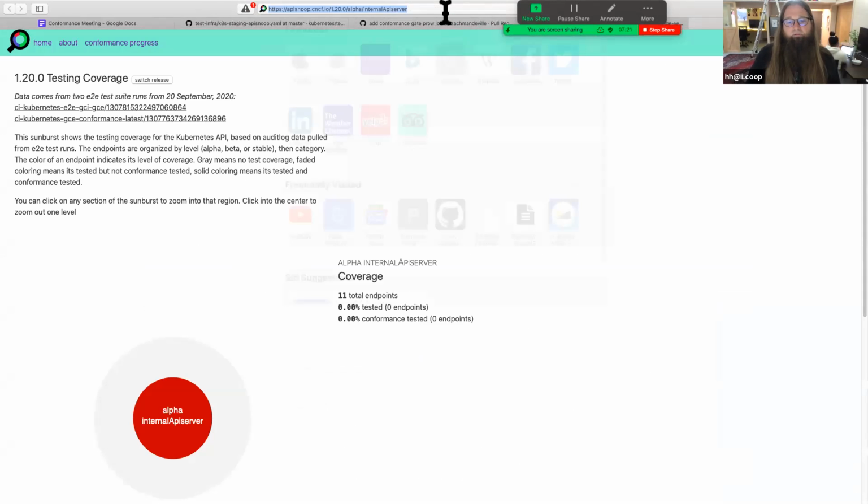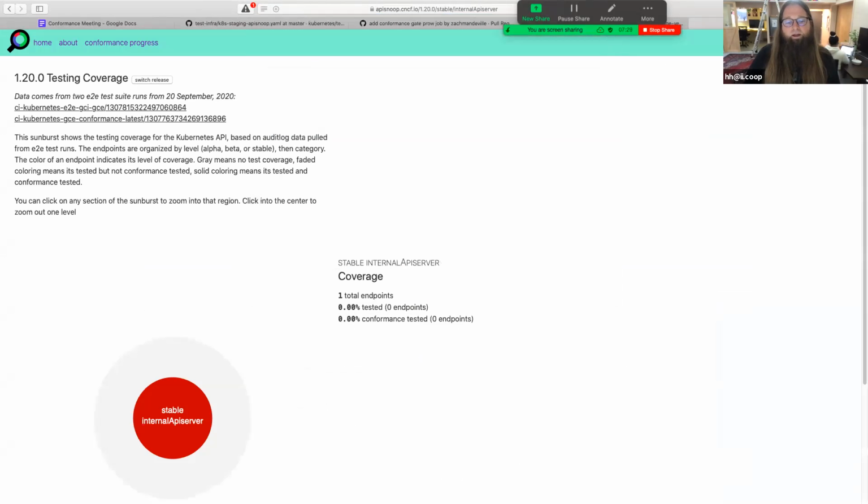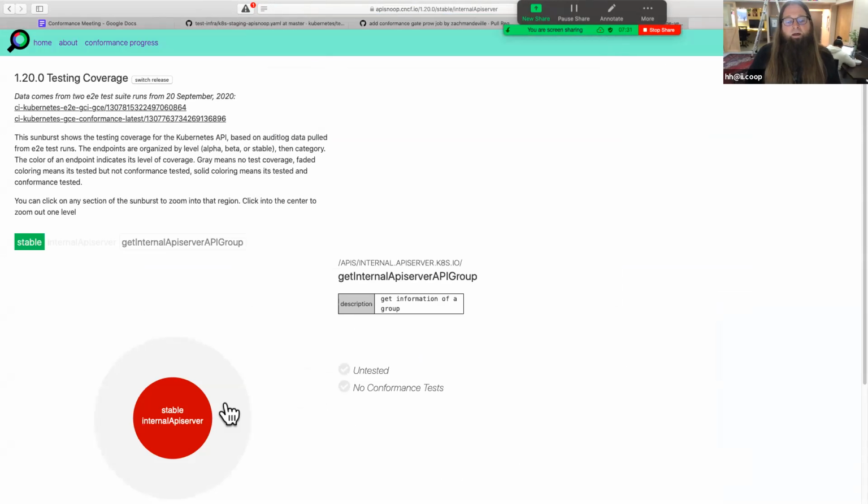But if we back out from alpha and change this to stable, we'll see that whenever you have an introduction of a new API group, there will be a new get name of the API group, so the internal API service. So this is going to be inside of 1.20 a GA endpoint because of how the API server generates, as far as the way that we're looking at it. So we'll likely need to add this to our list of unconforming endpoints.